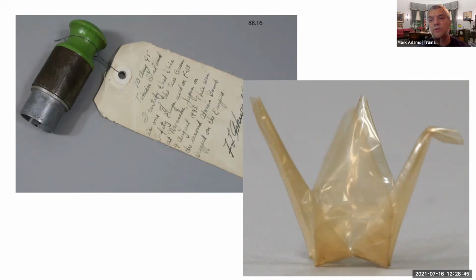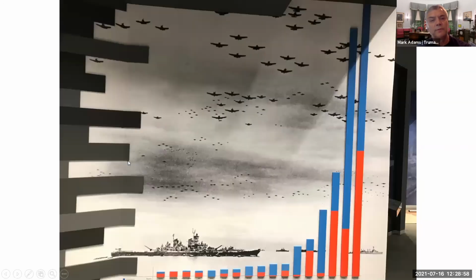And so we have both of those displayed to show the different perspectives related to the atomic bomb in the same gallery. And it's very, very powerfully done. And again, it's that idea that artifacts can really help tell a story. Then we get to the end of World War II, of course, and we have casualty figures on the wall, and the Soviet Union actually wraps into the ceiling because there are so many.